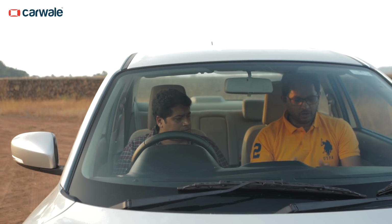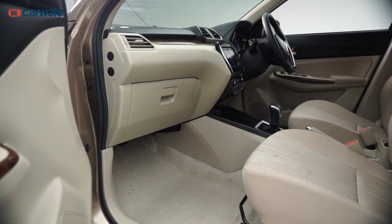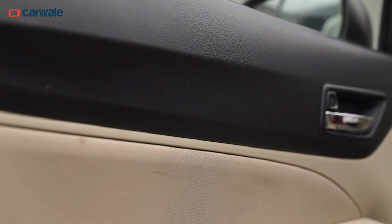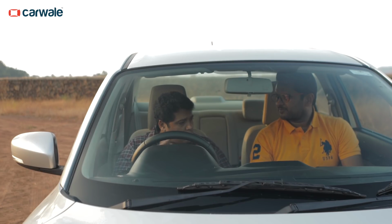Okay. And what about quality? It definitely looks a notch better than the Nexon. Quality-wise, I guess they're pretty much similar, but Maruti is more consistent. Yes. So you won't find any of those rough edges that you found in the Nexon. So yes, maybe you can give it more points when it comes to overall consistency.